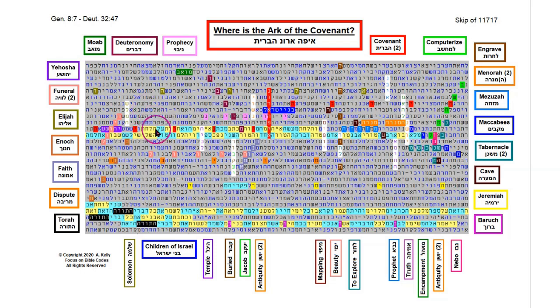According to 2nd Maccabees and 2nd Baruch, it was the prophet Jeremiah and his scribe Baruch, who was also a prophet, who were commissioned by Yahuah to take the Ark of the Covenant, along with the tabernacle and other temple treasures, to hide in a cave on Mount Nebo. Jeremiah is here in the yellow lettering, going to the right, and Baruch is a few lines below, going the opposite direction, in the purple here.